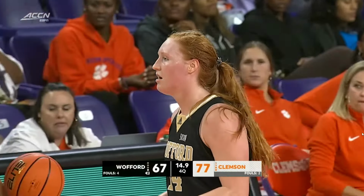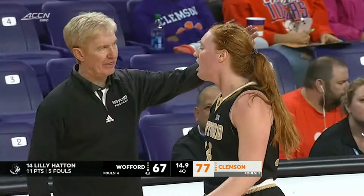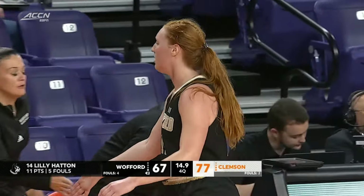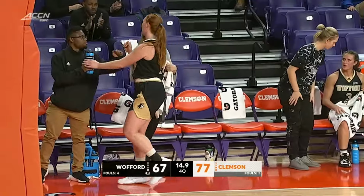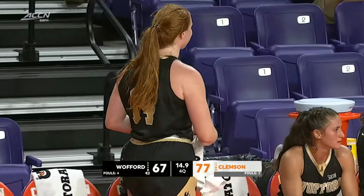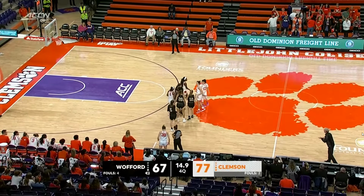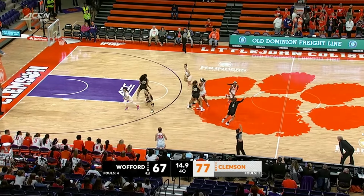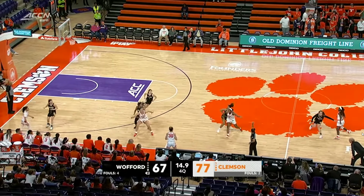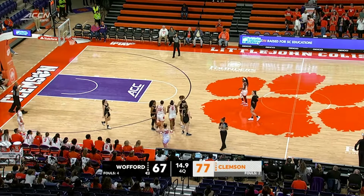The next foul will be a two-shot foul, so. Hatton fouls out. That's her fifth. So she's fouled out. First two games of the season played by Wofford, but Hatton, good ball game. 11 points, along with 5 rebounds and an assist. That's solid. Yep. India Clark will come in to replace her. Ott to inbound it off the sideline, and a foul will go against Clark.